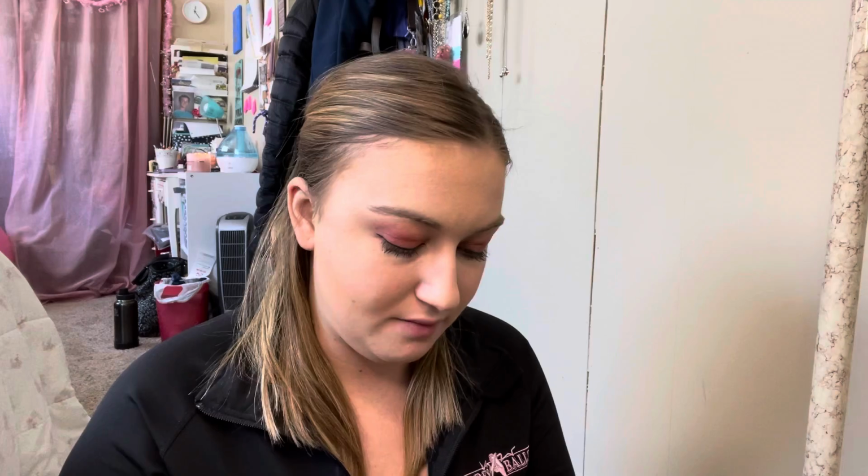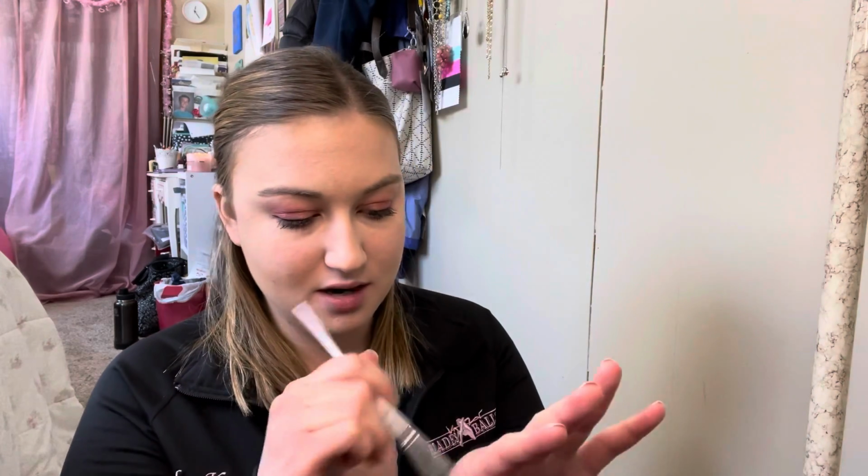Okay, so I have eyeliner on now. I have mascara on. It does help to bring it together a little bit. But I want more shimmer, because I like shimmer. I gotta figure out which brush I want. This one's all pink now, but it's not coming off my hand. So we're gonna use this one and then I'm gonna wash this brush afterwards.